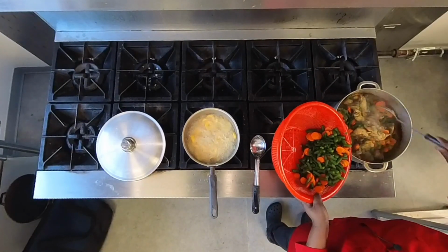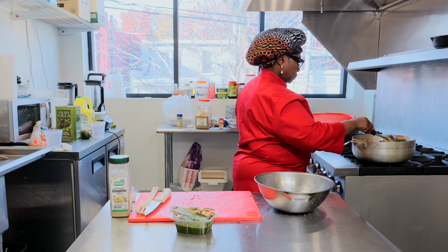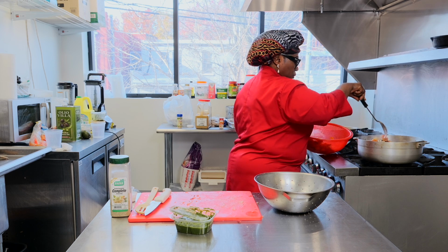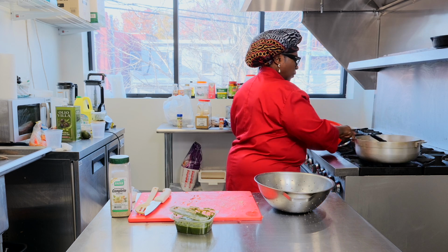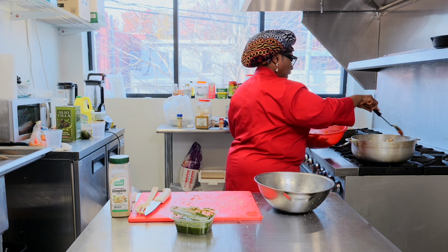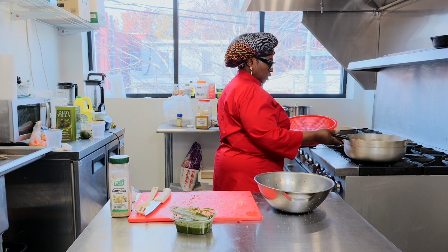This is so colorful and so tasty. Feel free to use as much of the vegetables as you like. The more vegetables, the better. We all need vegetables in our lives, so the more the better. But this is your chicken Directeur Général, the whole chicken. Again, use chicken parts if you don't want to do the whole chicken. You can buy whatever chicken parts that you want to use for your chicken Directeur Général.